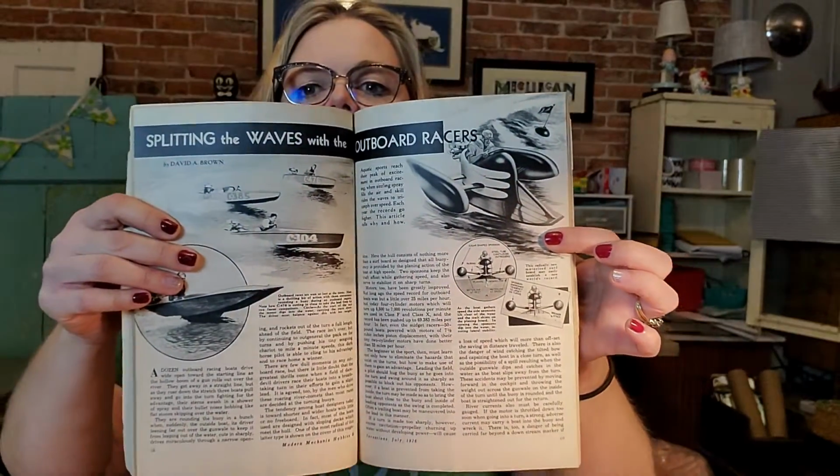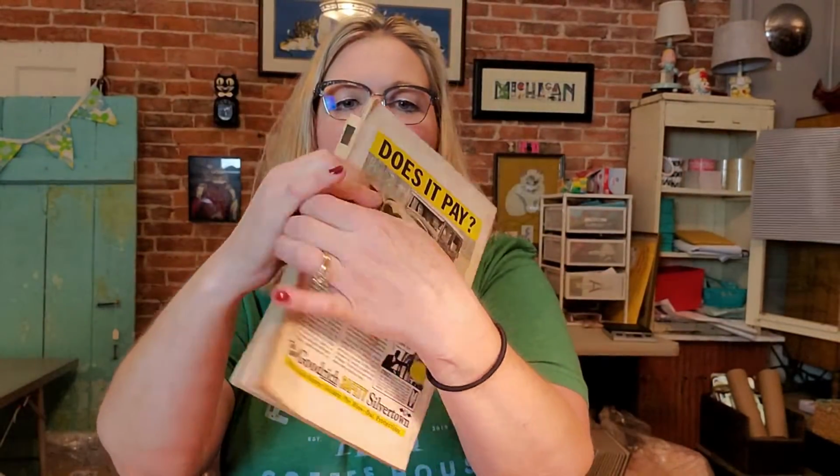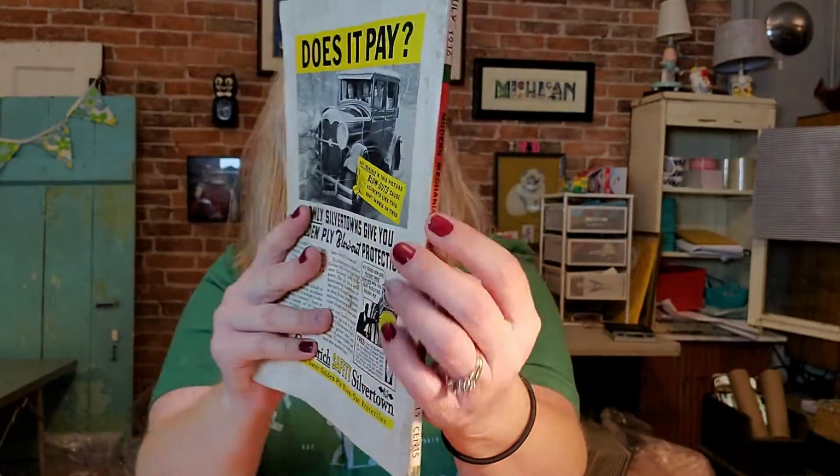And let's see if I can find a really neat one. Splitting the Waves with the Outboard Racers is what is on the cover. And here's an advertisement on the back. It's in really good condition. The binding is really good. There are some creases in it and a little bit of coloring and wear, but it's still a really cool book, and these can do pretty well.